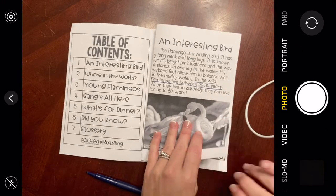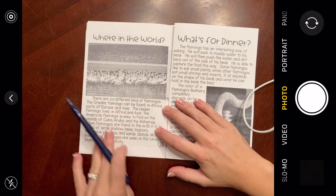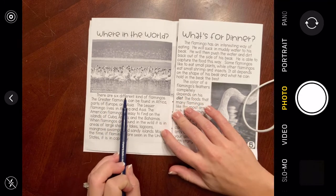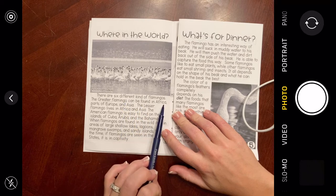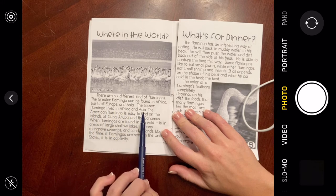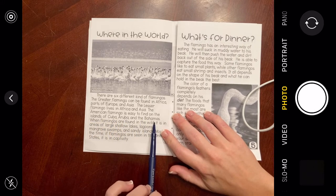All right. Be listening for things that you did not already know on this page, and we'll find something to underline. It says, where in the world? There are 6 different kinds of flamingos. The greater flamingo can be found in Africa, parts of Europe, and Asia. The lesser flamingo lives in Africa and Asia. The American flamingo is easy to find on the islands of Cuba, Aruba, and the Bahamas.